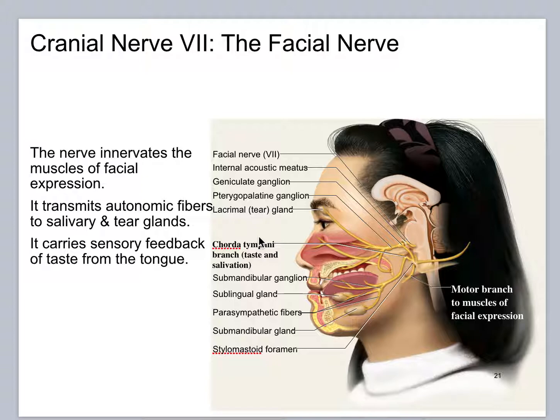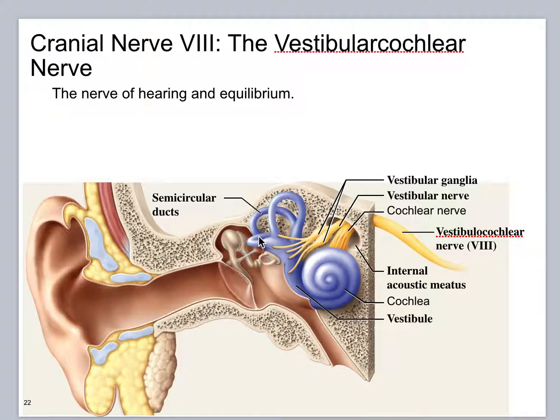Cranial nerve number 7, the facial nerve, innervates the muscles of facial expression. It provides sensory feedback for taste from the tongue. So this is a mixed nerve. Both motor and sensory nerve fibers are in this facial nerve. The vestibulocochlear nerve is the nerve for hearing and equilibrium. This is cranial nerve number 8.